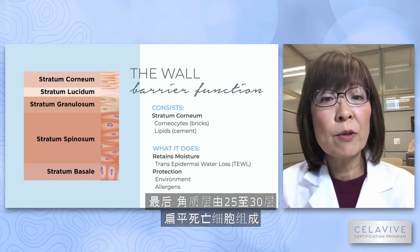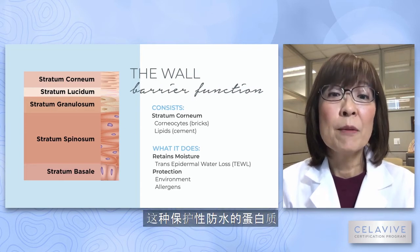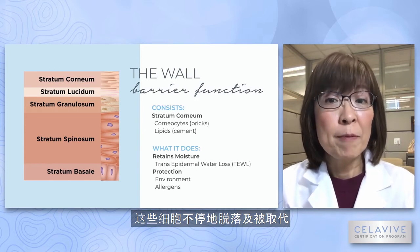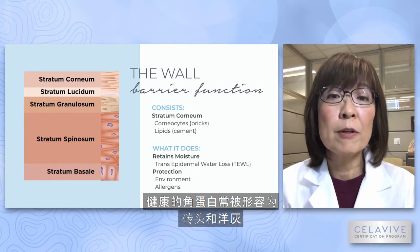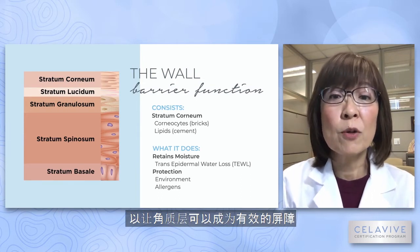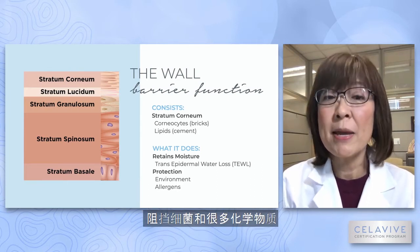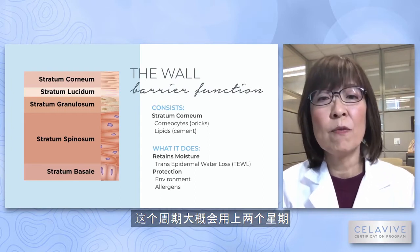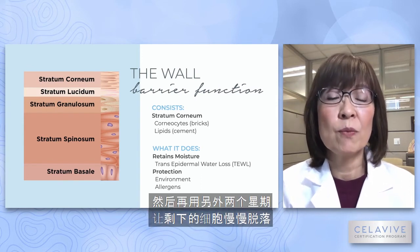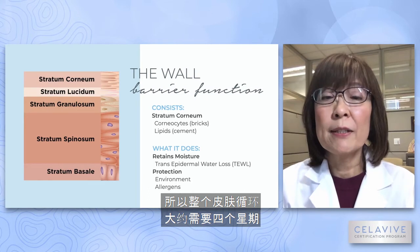Finally, the stratum corneum contains 25 to 30 layers of flat dead cells, completely filled with keratin, the protective waterproof protein. These cells are continually shed and replaced. Healthy keratins are often compared to bricks and glue. The keratins are tightly cemented together so that the stratum corneum serves as an effective barrier against UV light and heat wave, bacteria, and many chemicals. It takes about 2 weeks for a basal cell to be pushed up into the stratum corneum and another 2 weeks for the remains of that cell to be thrown off. So the total skin turnover takes about 4 weeks.